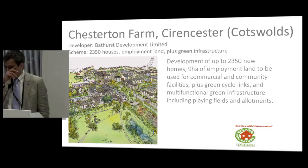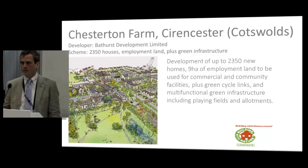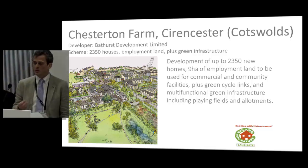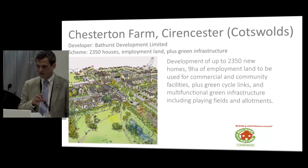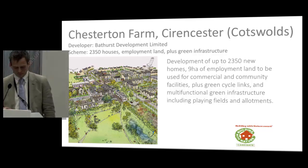Now, sadly, these are the guys who build these things, and they have to be engaged on that level of value. Many of them are PLCs. They have the profit motive and have to justify to their shareholders that this is the way in which they operate. But as I say, there can be real value at both the planning stages and at the sales end of the spectrum through an award of this kind.